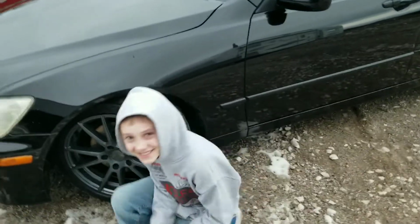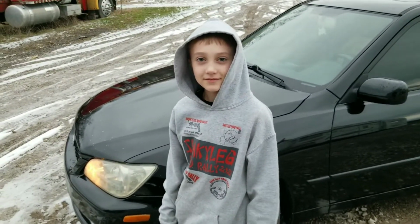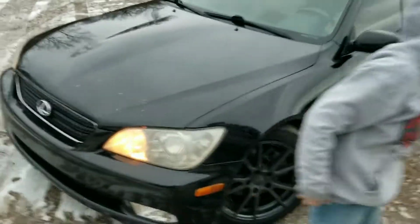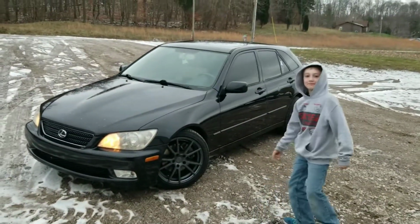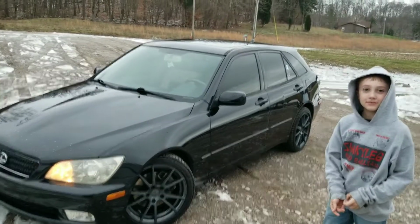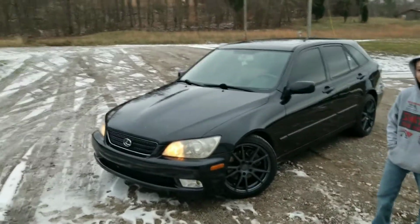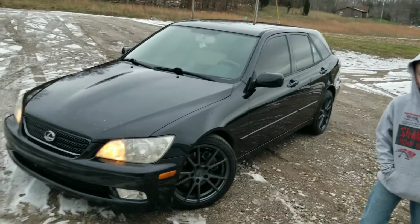All right, let's talk about what we got going on here, shall we? Sure. What is this, Brian? Lexus IS 300. Yes? Sportcross. That's right. Man, how freaking cool is this car? Right? Awesome. I know. I'm so excited. There's something really special inside of it. What is it? 2JZ engine. That's right. It's our first 2JZ. I've always wanted to get one. Finally, we got one. And I'm so excited about it.